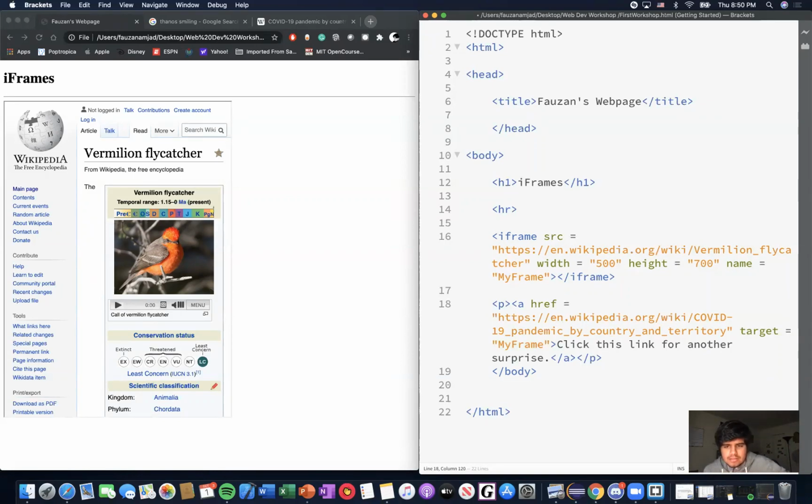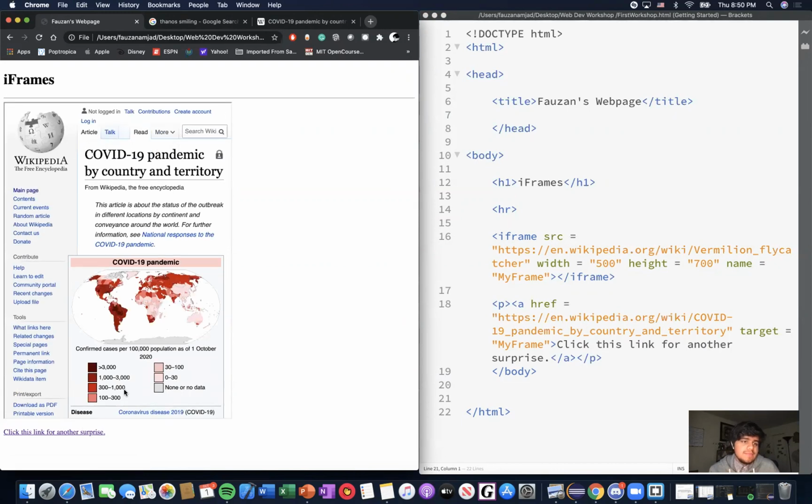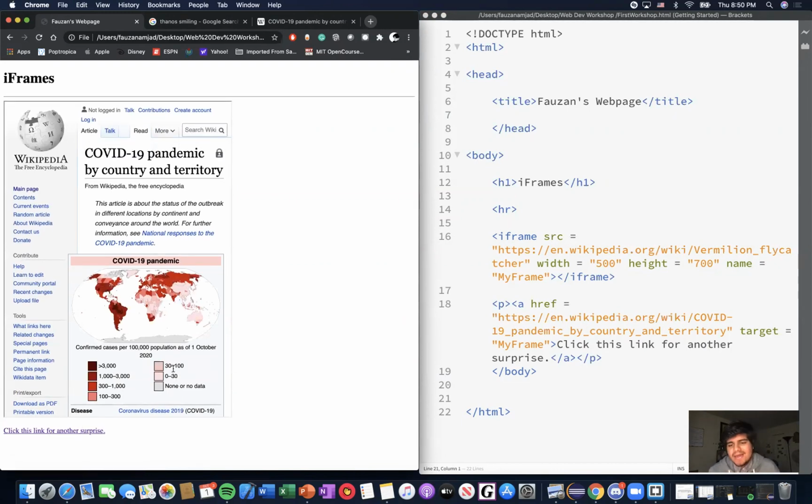Anyway, let's see if this works. So assuming that I correctly wrote my frame, when I click this link for another surprise, I'm hoping that there's going to be another surprise besides this flycatcher. And lo and behold, we get the COVID-19 pandemic by country and territory. So yeah, that's just a cool way of manipulating iframes. I don't know if you're going to use it that much if you're considering freelancing, or if you just want to get the rudimentary down. But yeah, that's how powerful attributes can ultimately get with HTML tags.